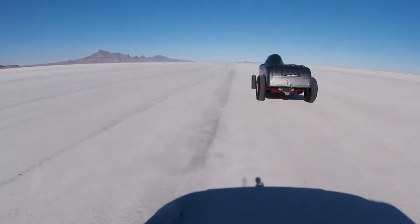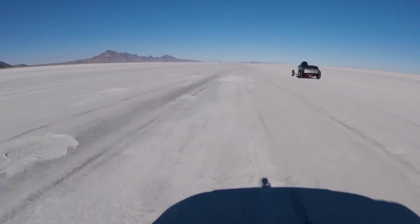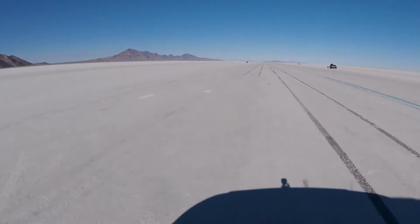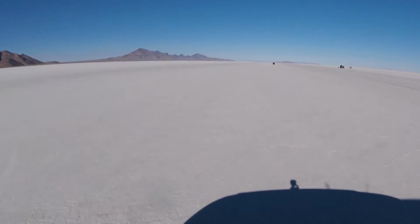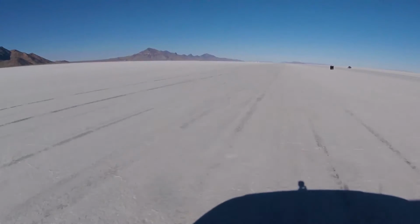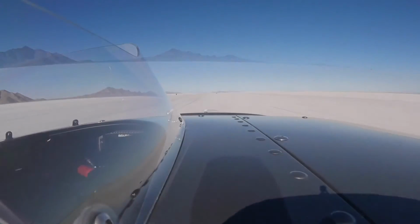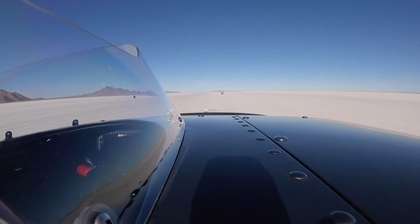Matt's first run was a test run and was still only slightly off the mark. Matt is a veteran race car driver and he's a man with a cool head. Especially during the first run, that's the kind of person you want in the driver's seat.